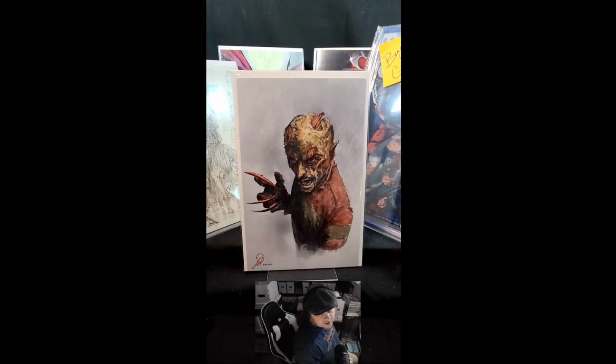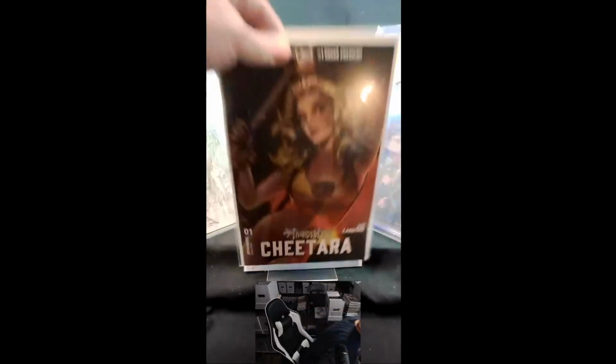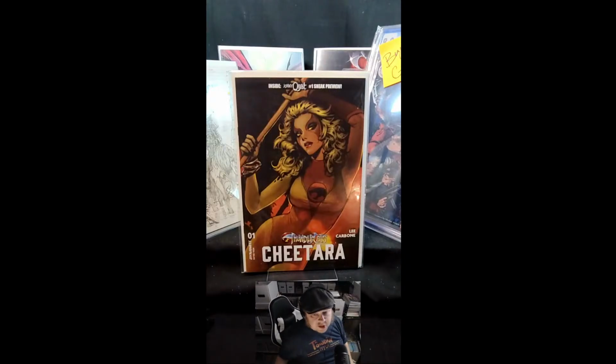You guys like the Thundercats? Did anybody get any of the Cheetara series? Here's a Cheetara number 1, starting at $3. I like the story. In fact, I hate to say it, but I think I like it better than Declan Shalvey's story of Thundercats. This one's actually better.